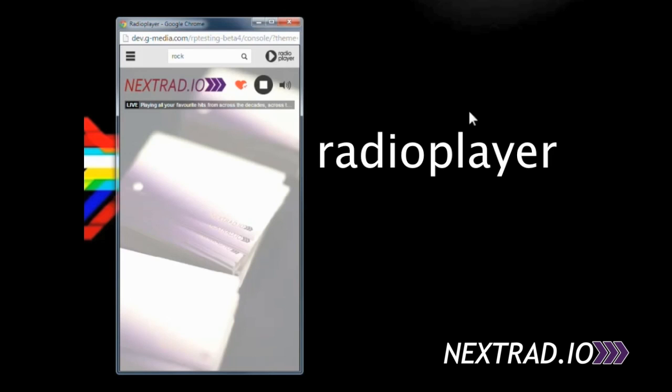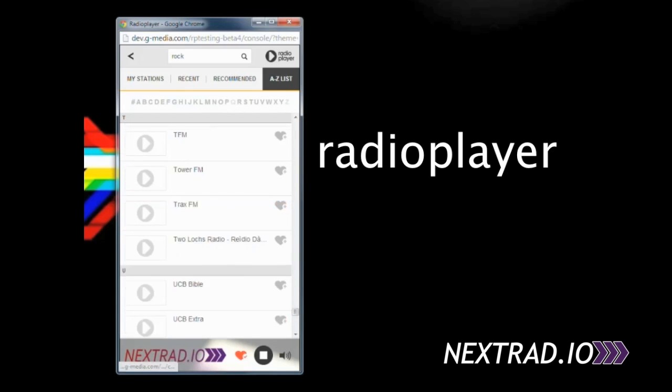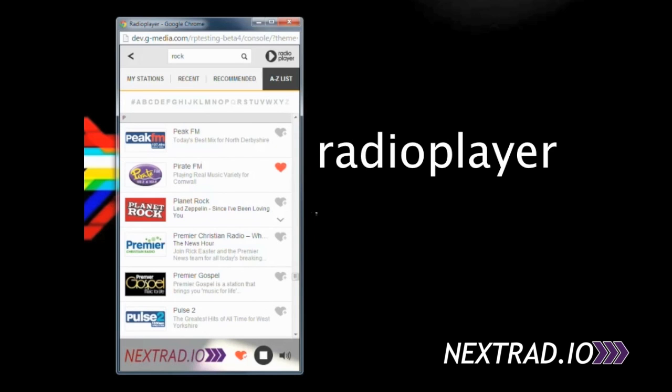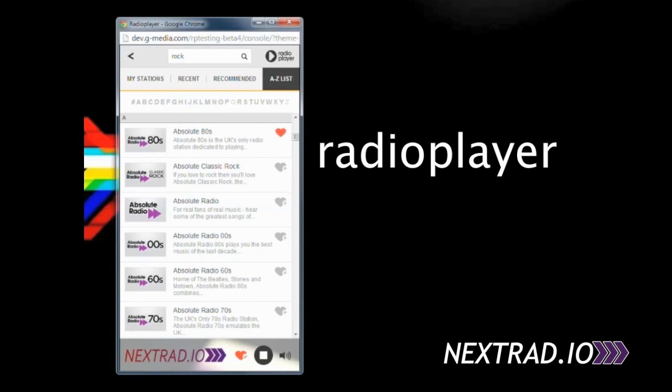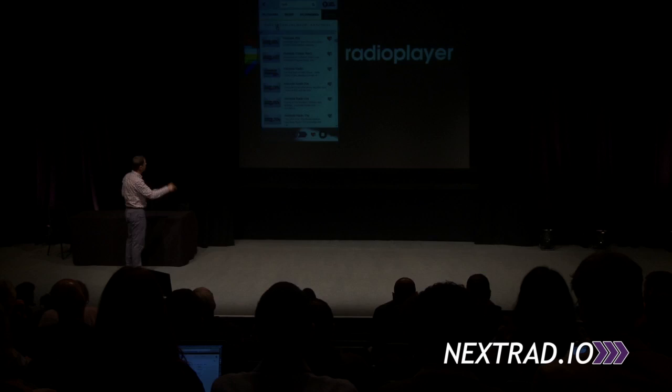Now, back up to the top level, you saw that menu button top left. That's the magic thing that hides a lot of new stuff. Here we go. We're into a whole new layer now. And down the bottom, the play bar has docked, so the user can still see what they're listening to, favorite, play stop, and volume. Always got control over the audio. We're in an A to Z list, 360 stations, quite a lot to ask, but easy to navigate and easy to favorite, because you can either jump across that alphabet strip at the top, or you can slide on the scroller at the side. So we'll just set a few favorites, and then I'll show you where they've ended up.